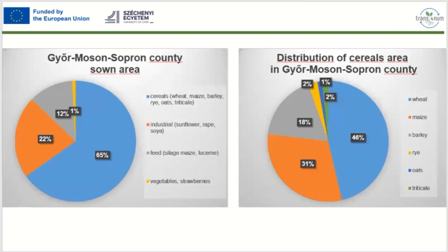The next is the sown area. 65% is cereals, and 22% is industrial plants: the sunflower, the rape, and the soya. But I think this is quite common, not only here in our county, but in the whole country. The distribution of the cereals area in Győr-Moson-Sopron county: wheat is the most popular, then maize and barley.